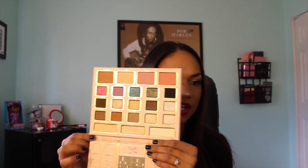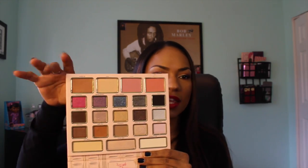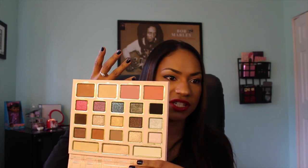He did such a great job with mixing mattes and neutrals and pops of colors, and then I think that the shades that they put for the face blushes and highlights are phenomenal because they can go towards so many different skin tones, and the quality of them is amazing. I love this palette. I've been using it. The pigmentation is great. I will show you a few shades. They've got some repeat shades from last year.